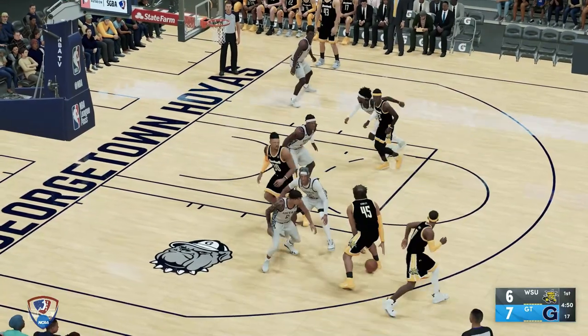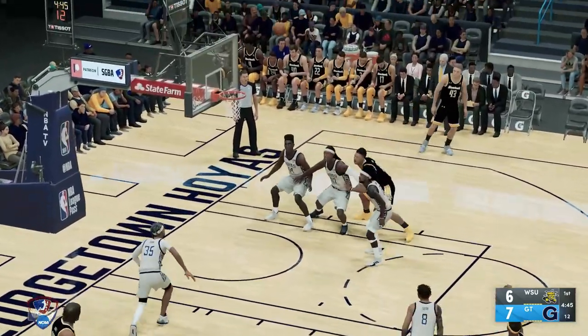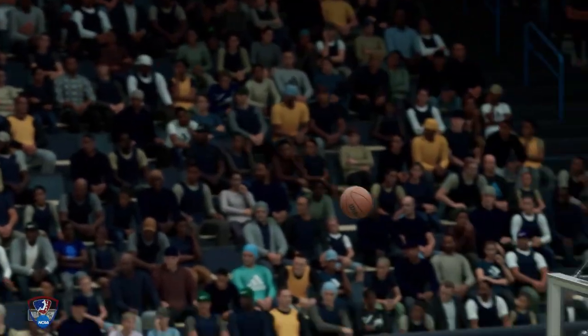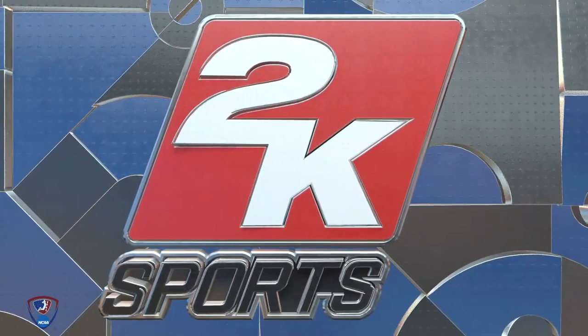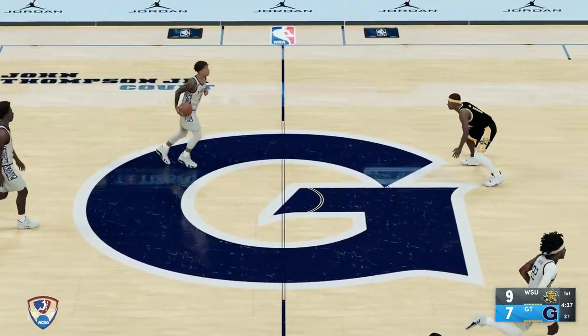He's showing that he can put the ball in the basket from a lot of different angles. Wichita State letting that one fly from behind the arc. 9-7, Jake Harris. Letting that one go down, Mr. President. How about that? Yeah, and they're showing off their range. Can't leave them open.